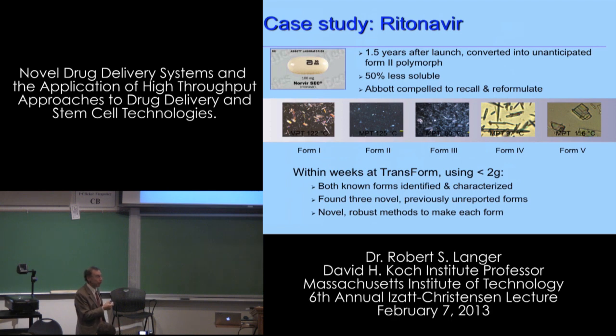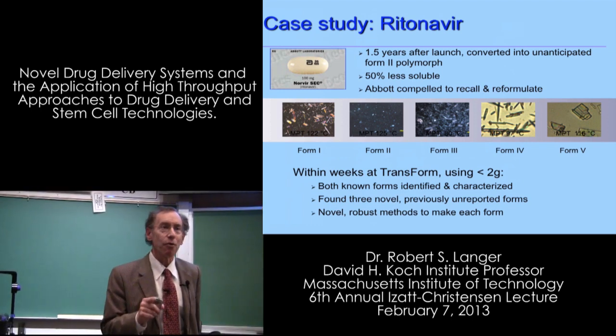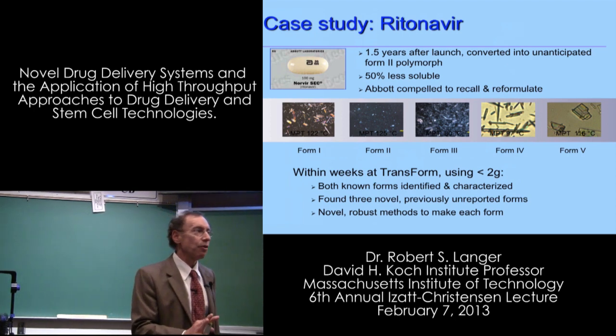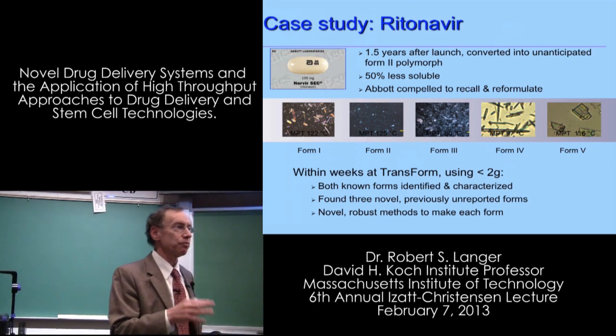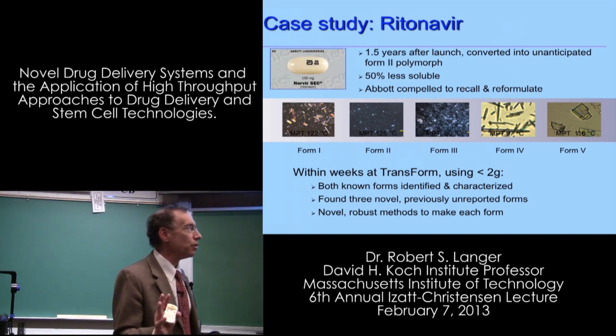So they couldn't sell it for a couple of years. People couldn't use it. So they went from form 1 to form 2. They spent a year and a half trying to get it back to form 1. They never were able to. So ultimately, they had to put it in a solution form, which wasn't so popular, didn't work so well, and lost their total market share.